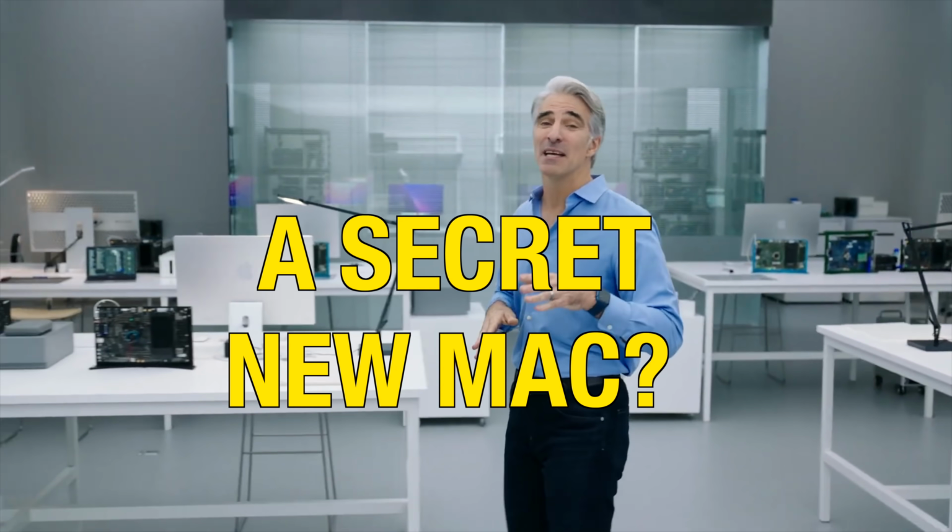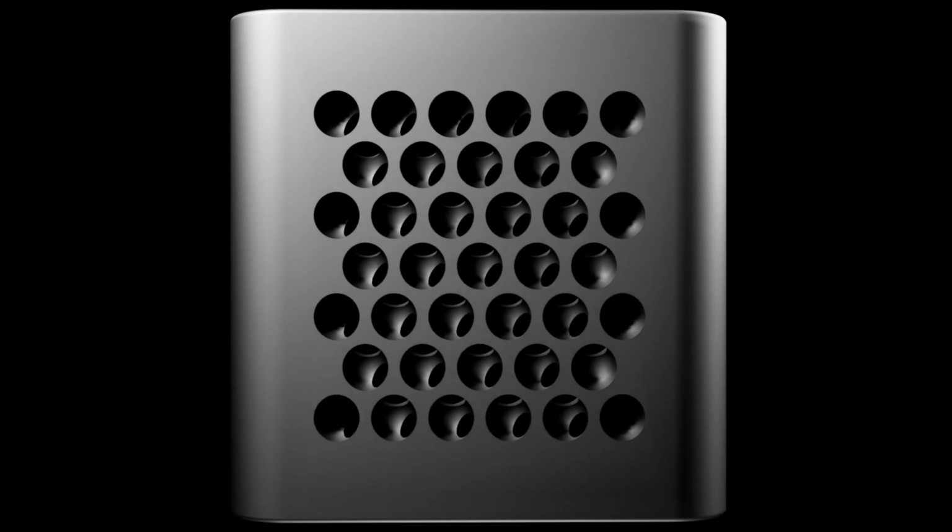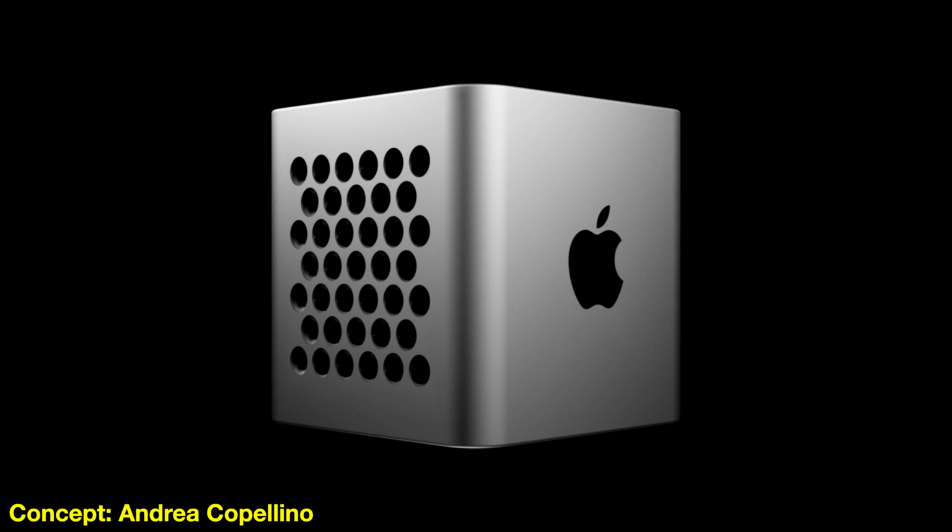A secret Mac is being developed that's in between the power of a Mac Mini and a Mac Pro, a modern Mac desktop for the rest of us who don't want to spend $6,000 on a full-size tower, but want to eke out more performance than what the Mac Mini is capable of. And is this Apple's attempt at taking the G4 Cube off ice and delivering me a computer I've been dreaming about since the early 2000s?